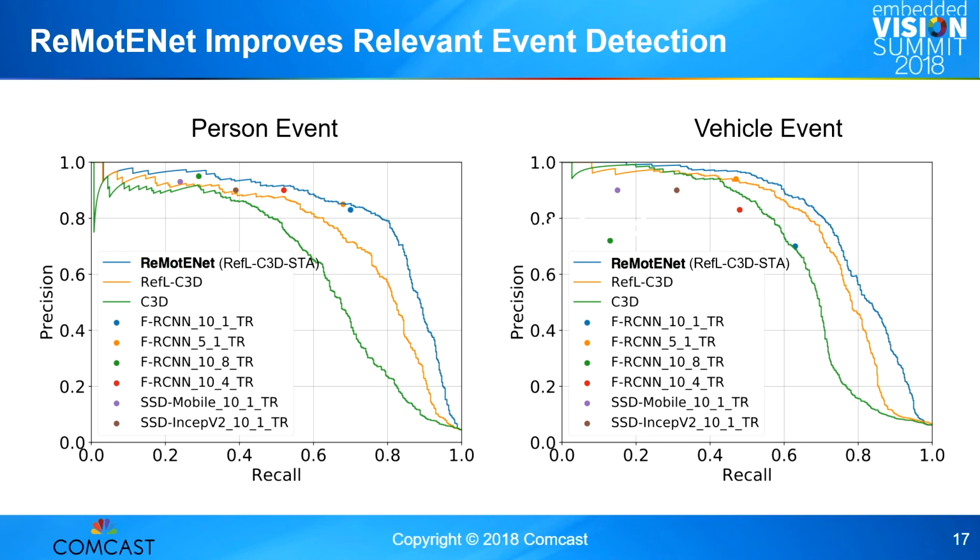We did some benchmark comparison with the traditional methods and with some state-of-the-art object detectors, such as Faster R-CNN and Single Shot Detector, and also the original convolutional 3D network. We tuned the traditional methods using the best parameters we could achieve. Our model, with the reference frame detection and the spatial temporal attention model, achieves the best results, as shown in the blue curve in this precision recall curve. Basically, the higher, the better.